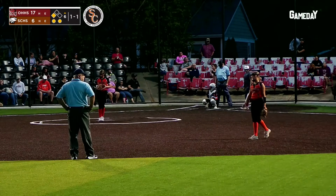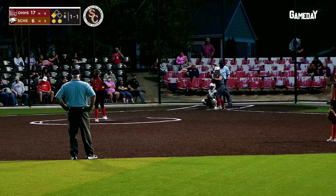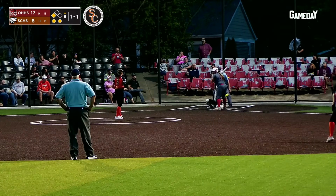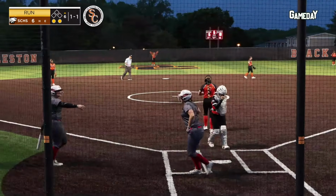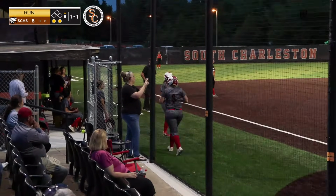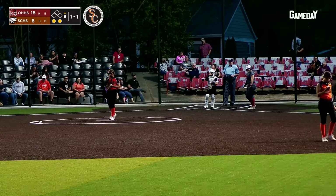And that will miss, even the count at 1-1. So 1 out, 1-1, 2 outs, runner on third. Pitch down in the dirt. Emery was taken off on the pitch, gets by the catcher, so she is able to score, and now 18-6 lead for Oak Hill.